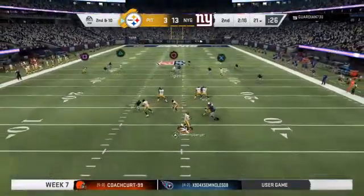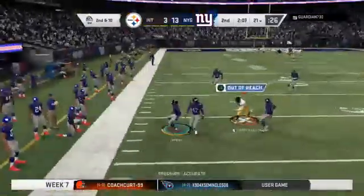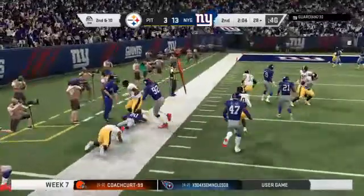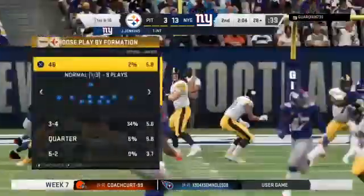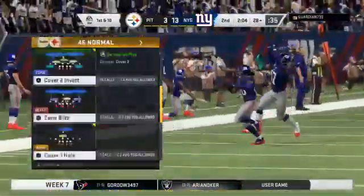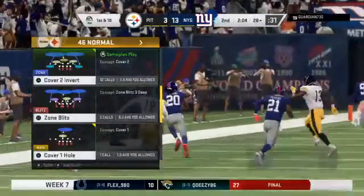Again on 2nd and 10, it's Roethlisberger. Going top shelf for Smith. And Big Ben intercepted a third time. Picked off by Janoris Jenkins. So that is 3 interceptions now in this first half, and you hate to ask the question, but let's be honest, we're thinking about it. Do you need to go in a different direction next year?